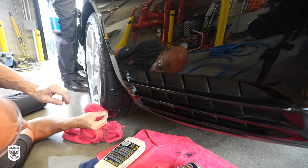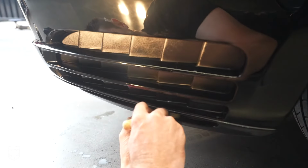Cleaning your tread right now. You realize I have to drive this home, right?